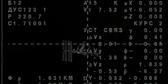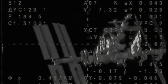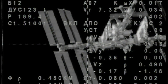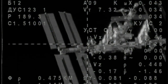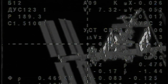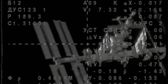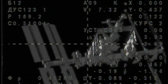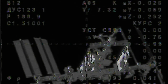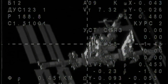Yes, we have oscillation, but probably very fluctuation. Range 485 meters, velocity 1.45. ДПО are working atrociously. The Soyuz 34 continuing to close in on the International Space Station, parts of the Russian segment and the truss of the International Space Station very clearly coming into view now.